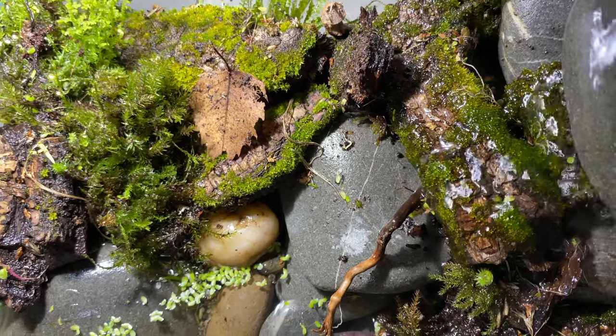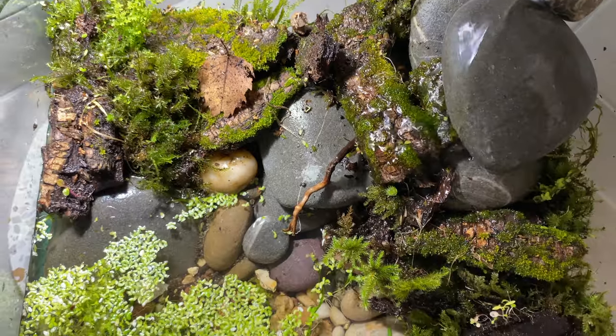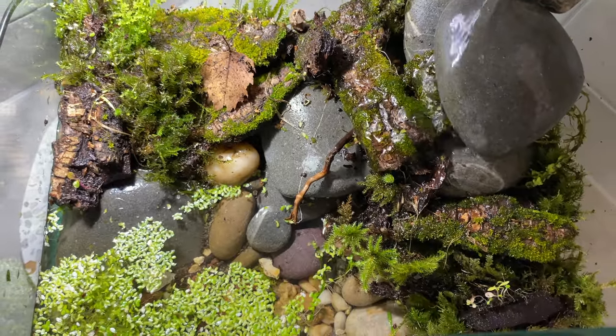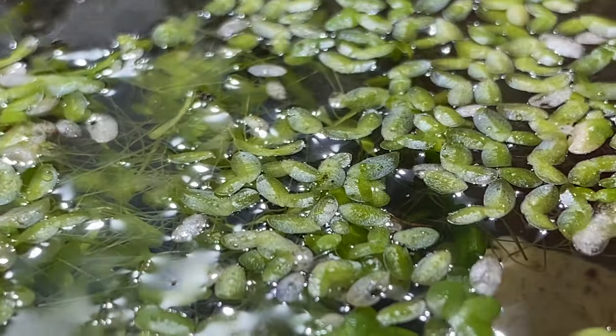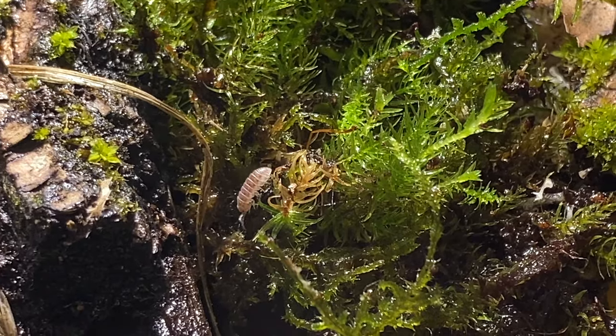I love this new transformation. I tried to replicate something close to the wild in his natural habitat, where fire-bellied newts hang around slow-moving bodies of water, lots of stones, and areas to hide. A small taste of the wild.